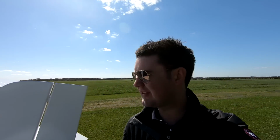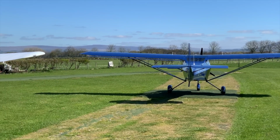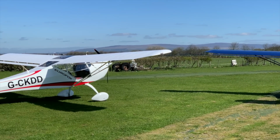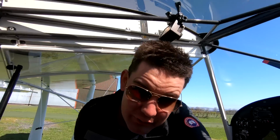Right, we've rigged the cameras and had a little breeze, so it's time to strap in and get us started, let it warm up. There's not really much of a taxi here, we're straight onto the runway nearly. Weather today looks absolutely amazing. I've flown a little bit recently and the weather's not been very nice at all, so I'm excited to actually fly when the weather is actually good for once.